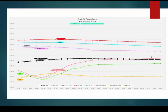Anyway, I like to look at the overall complex. If something is weaker than something else, then it tells me a move is more real or not real. And we've seen the structure and the shape of the curve change from backwardation to contango. But I don't know, are we going to see any of these spreads change? Or is that the next thing that comes under fire?